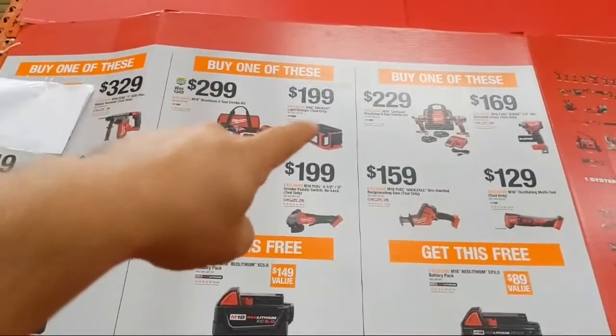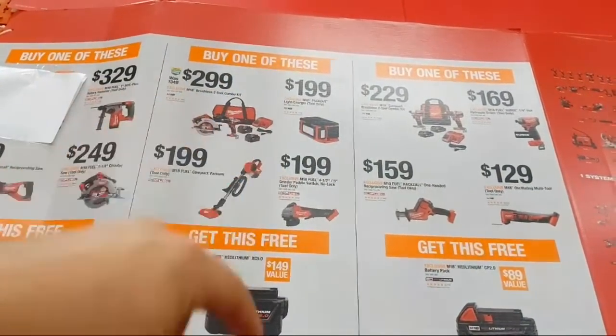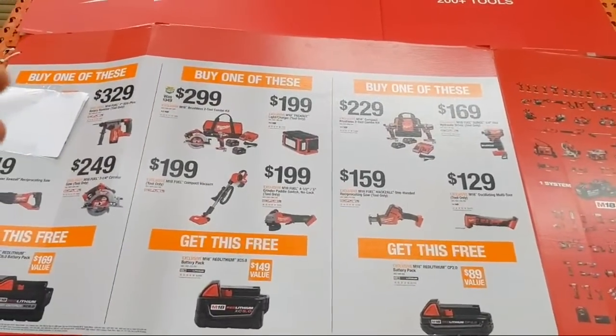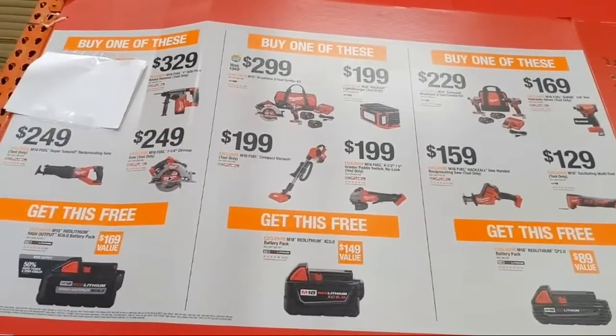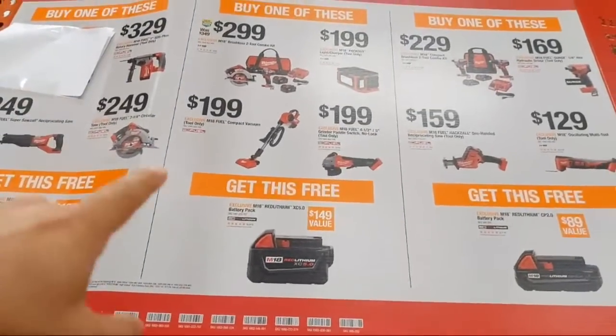You got the light charger. I think this is a great pack-out accessory. It's a light charger, so you have three independent heads, charges your battery as it's plugged in, or it can run on a battery, $199. I will tell you, their grinders and this vacuum, especially, not my favorite tools, definitely not my favorite tools. You're going to get an XC 5.0 for free.